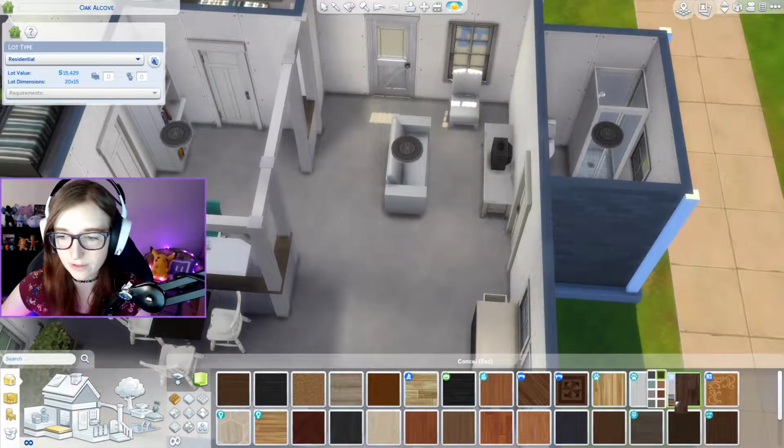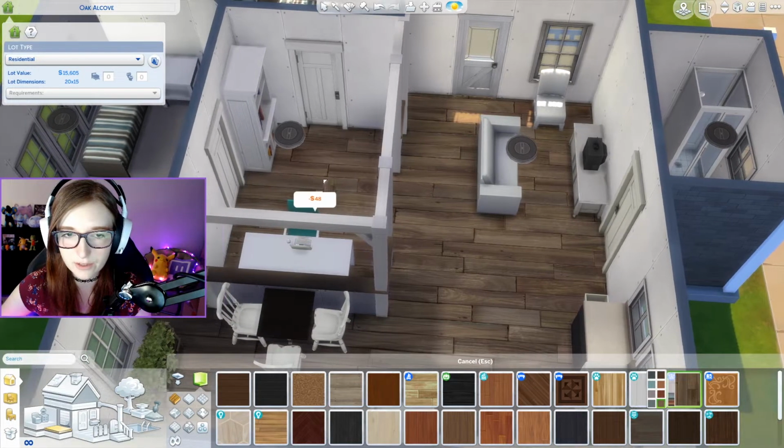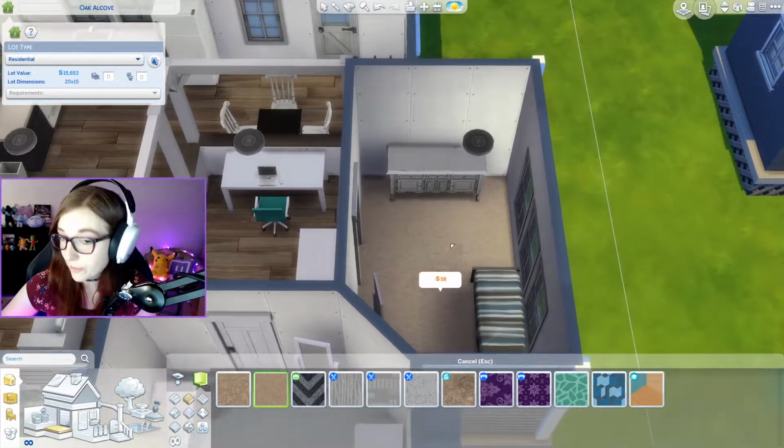This is my absolute favorite wood flooring in the game. I feel like a lot of people feel the same way about it. It's just really nice. It's got a lot of texture to it, which is why I think a lot of people enjoy it. Let's go ahead and do carpets for the bedrooms.